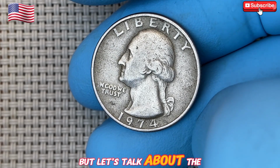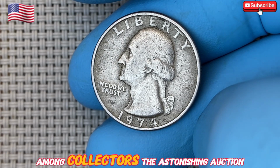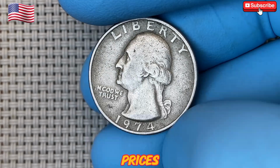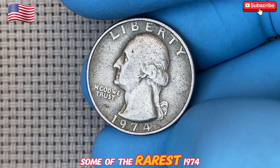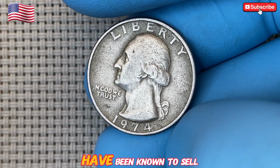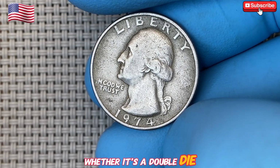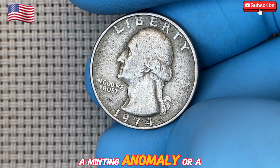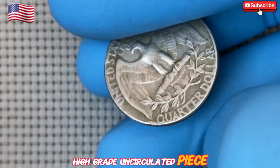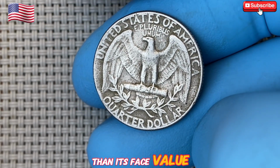But let's talk about the real reason why this coin has gained legendary status among collectors: the astonishing auction prices. Some of the rarest 1974 quarters, especially those with errors, have been known to sell for unbelievable amounts. Whether it's a double die variety, a minting anomaly, or a high-grade uncirculated piece, the right coin in the right condition can be worth far more than its face value.